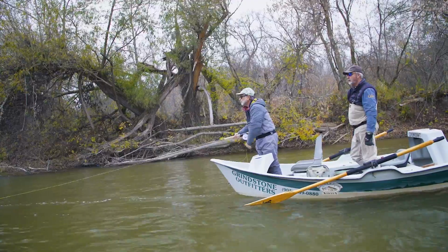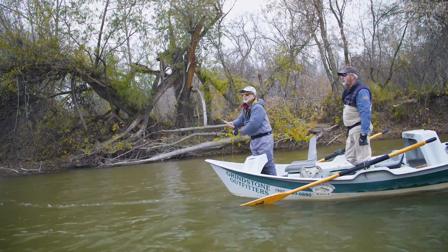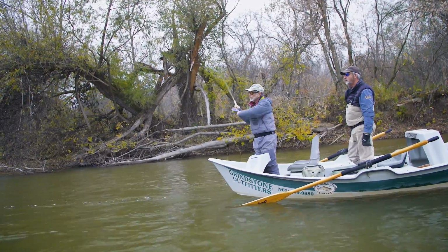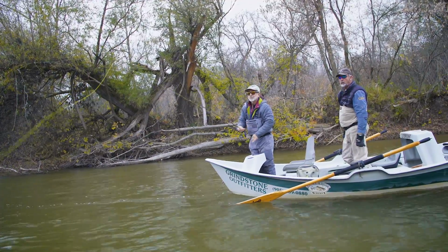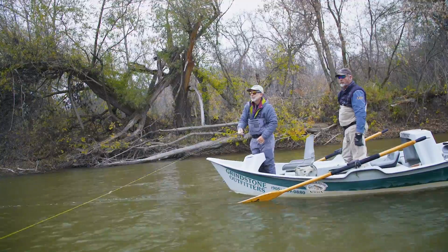There's one final piece of advice I can give you when swinging flies for steelhead. Don't set the hook like you would on a trout, dry fly, or nymph. If you do, you'll just pull the fly away from the fish.